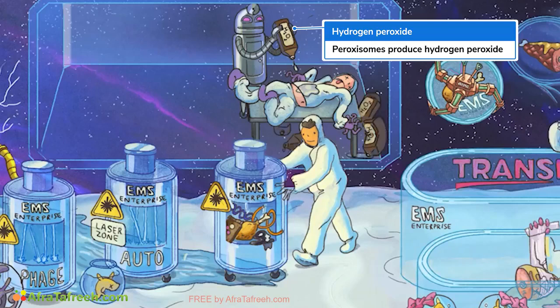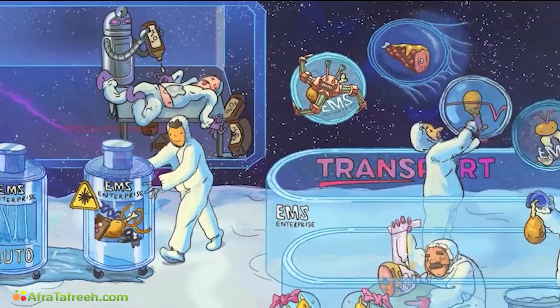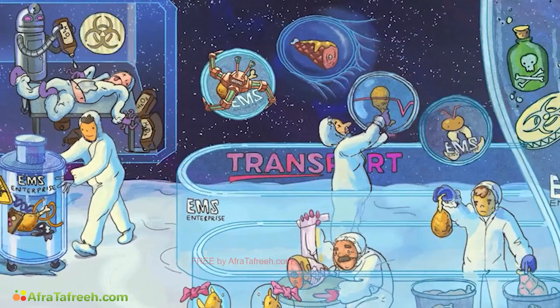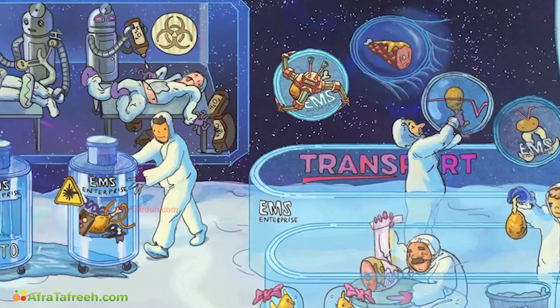Wait, peroxisomes take a substance and make a toxic substance? Short answer, yes. But peroxisomes have a special enzyme that can break toxic H2O2 into non-toxic molecules like water and sometimes oxygen. That's why these hydrogen peroxide bottles here are discarded and kinda broken looking. So you know how peroxisomes break stuff down, but what do they break down? See this toxin symbol here in the back? That's to remind you that peroxisomes are involved in the detoxification of harmful substances in certain cells.